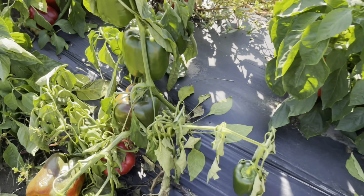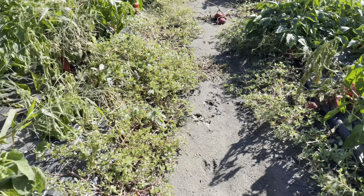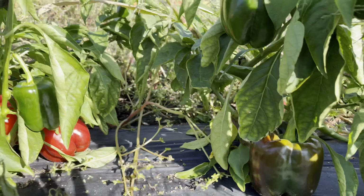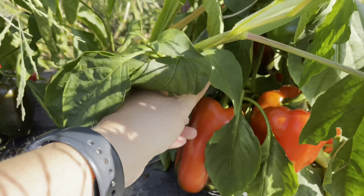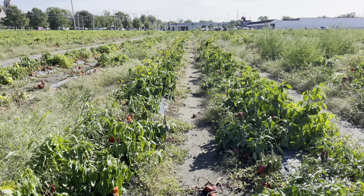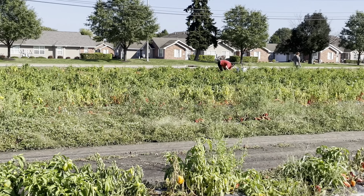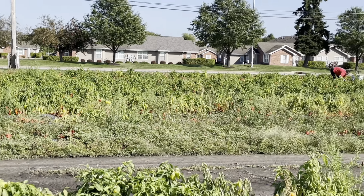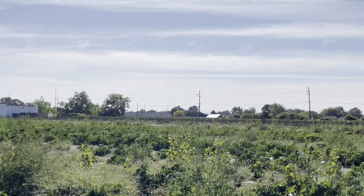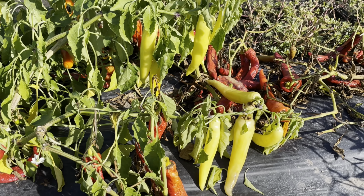Peppers and the green bell peppers too. Look really nice. Big. Scheeringa Farms. Sweet banana peppers already are done.